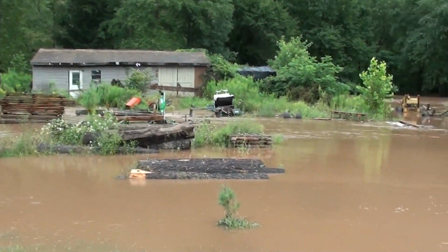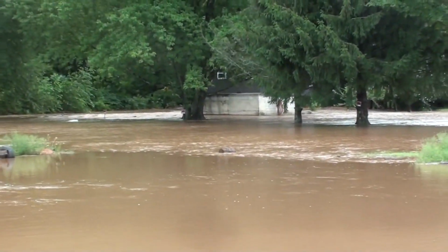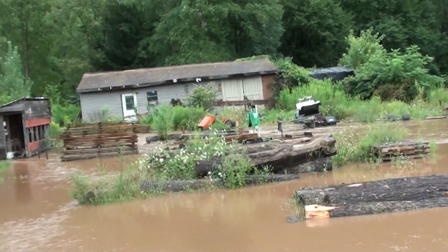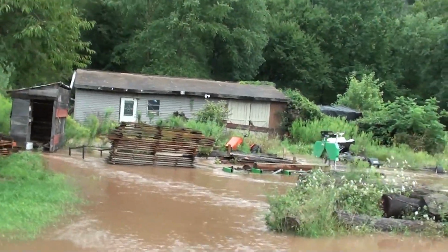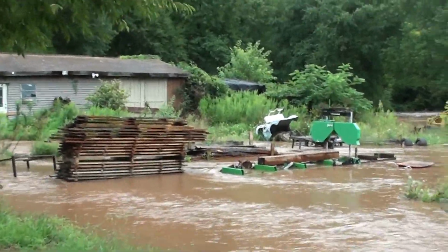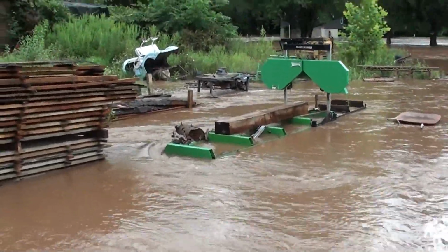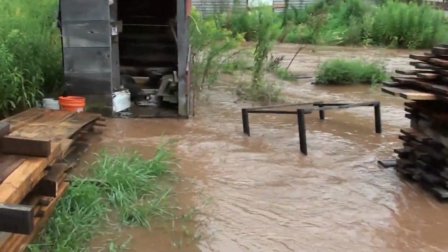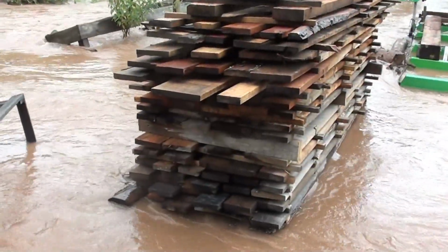If we don't get any more water, there's a good chance my logs will stay put. I hope. I mean, there is some current flowing through here. That mill is about 18 inches off the ground, and as you can see, well, yeah. That. Got lumber thrown through my pack of cheap pine. There's all that oak and cherry.